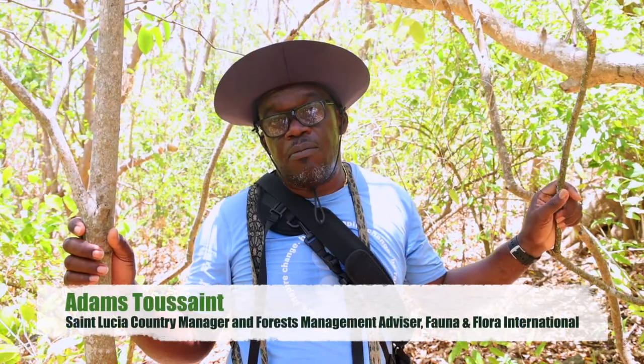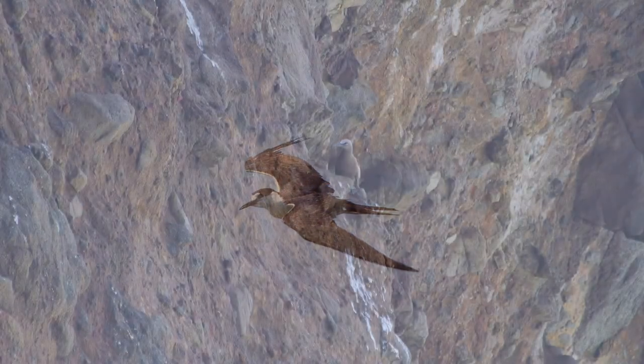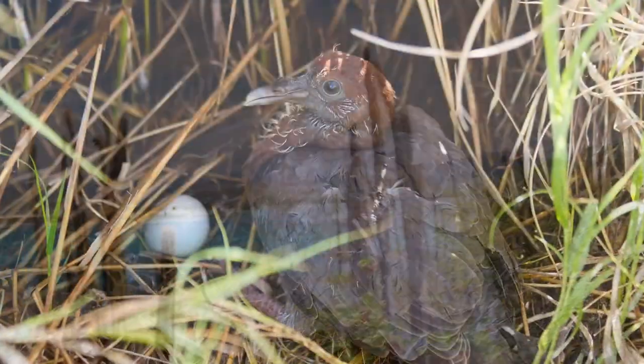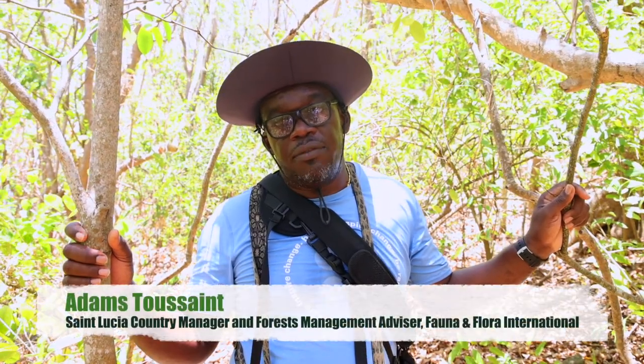And quite a few seabirds on an annual basis are coming here to nest. From May until September, you get birds nesting on the island and they feed on the mainland. The species that are more common here are the sooty terns, the bridled terns, the brown noddy, brown boobies. You also have an influx of the scaly-naped pigeons, not necessarily migratory or seabirds, but they find a haven on this island here.